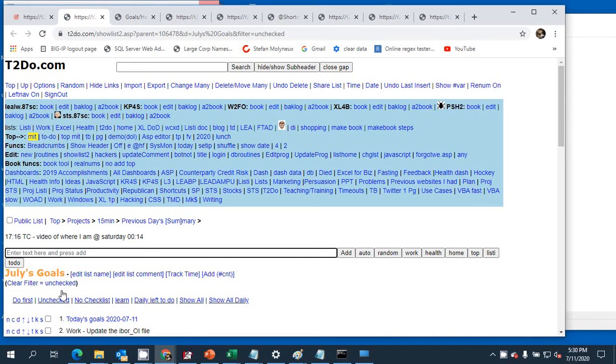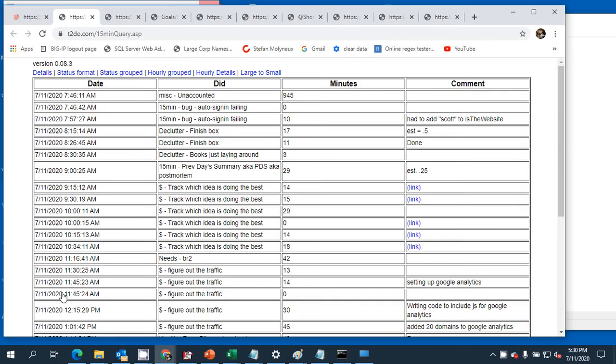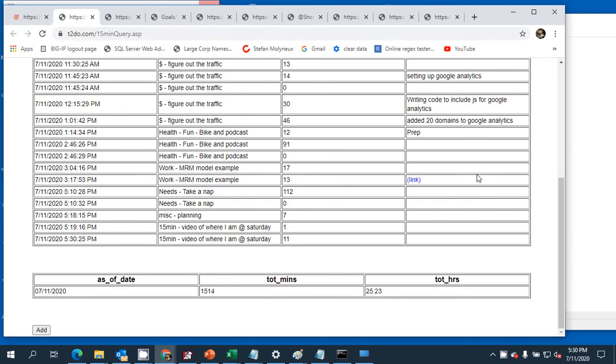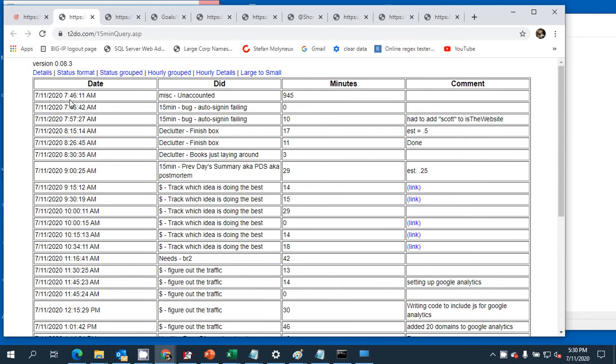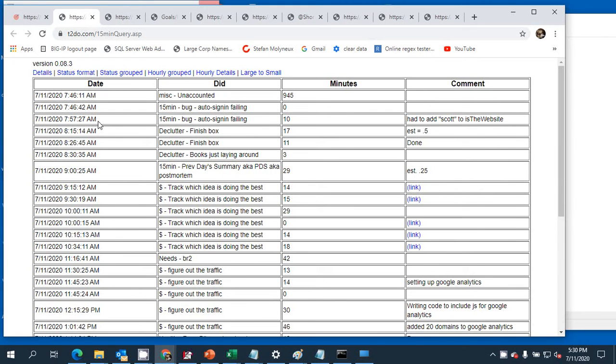Did I click the wrong thing? Okay, so here's the list of what I did today. So we could see I started, so this is the date I entered the time, so 945 minutes I did something and I didn't track it. It's sleeping, and then these are all the things every 15 minutes. So the whole idea is every 15 minutes it prompts you. You can see this was 15 minutes, this was before, 30, 15.